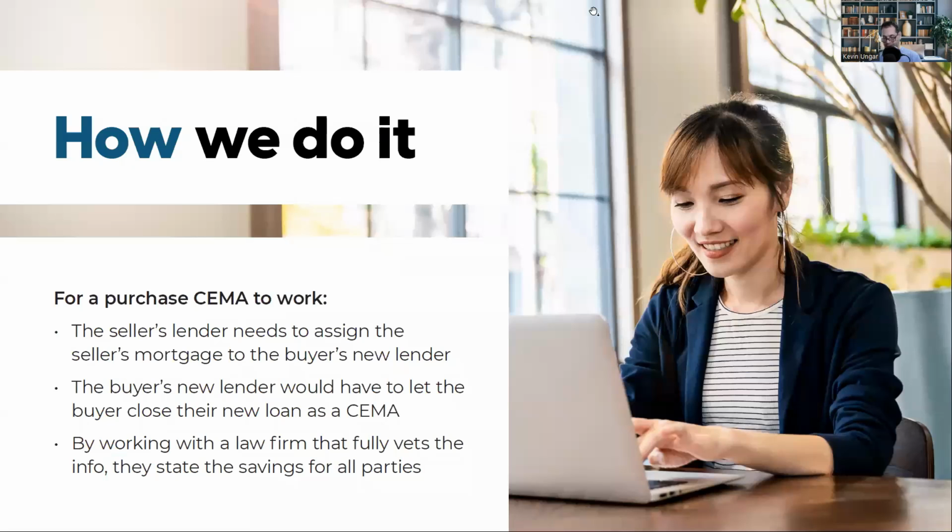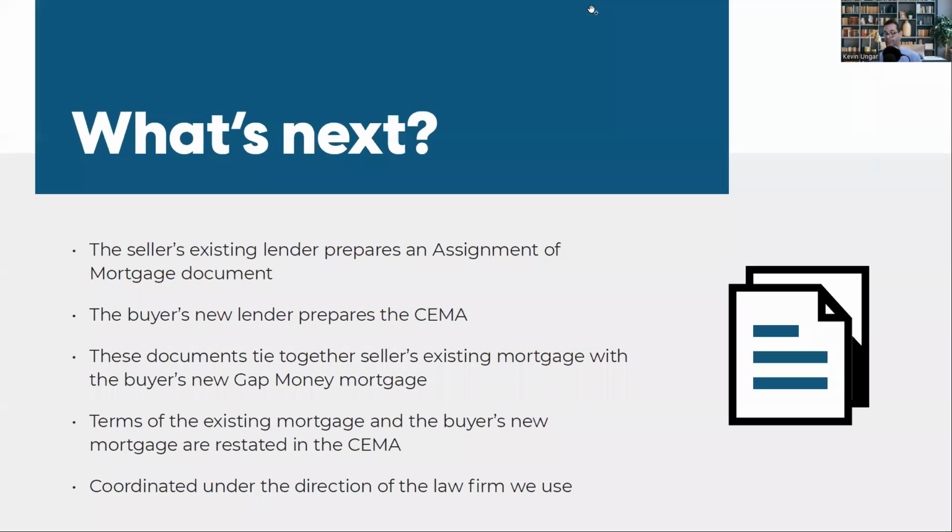So how do we do this? For a purchase CEMA to work, the seller's lender would have to be willing to assign the seller's mortgage to the buyer's new lender, and the buyer's new lender would have to allow the buyer to close their new loan as a CEMA. As mentioned, we work with a law firm that fully vets this information up front, and they will detail for us precisely what the savings are to each party.